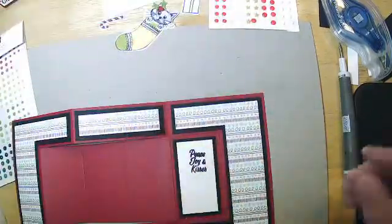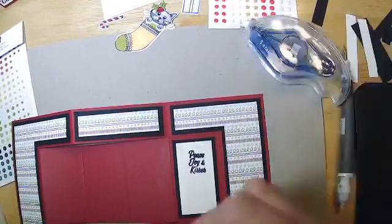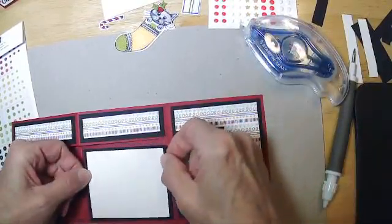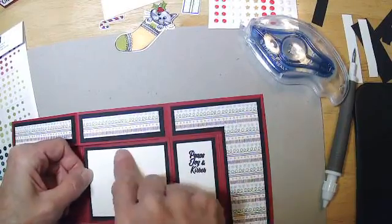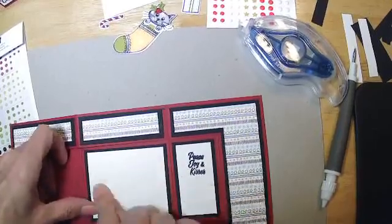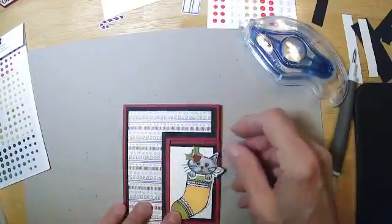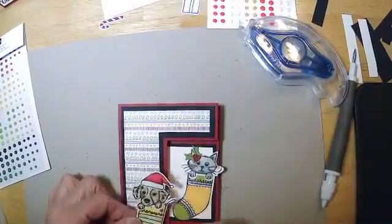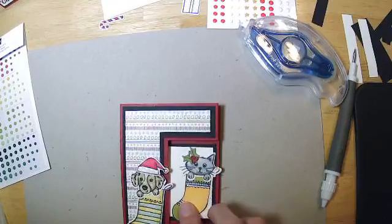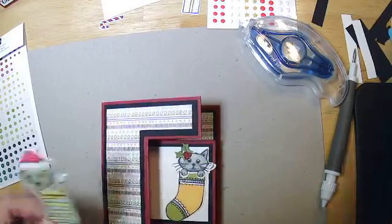Let me see. This one, we can put this down because this is just going to have our die cuts on there, and I have to line up the kitty cat anyway. Just lining this up evenly with my side panel. Now when we close this, I can, kitty. These would be cute to send to your veterinarians. I like him. They're cute.